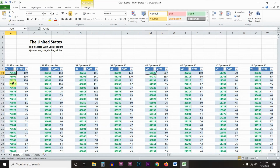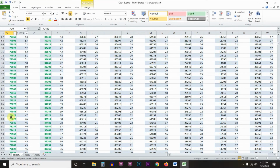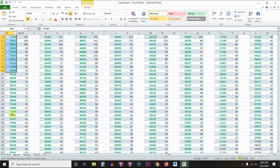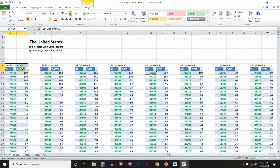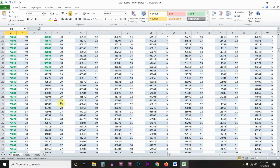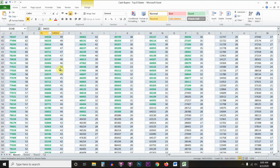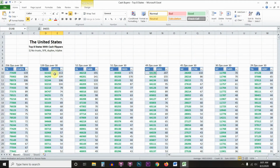All right, so with that being said, I have this spreadsheet. We're going to kind of gently wrap it up now. This spreadsheet basically shows the states with the highest amount of zip codes with cash transactions over 30. Now, when you have a cash transaction over 30, see, all of these marked in green are over 30. When you have a cash transaction marked over 30, that basically implies for 6 months, you have more than 5 cash transactions every single month.